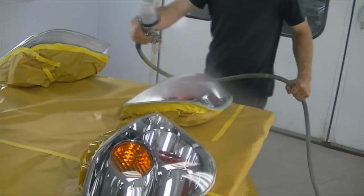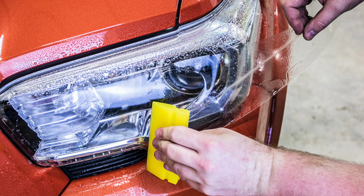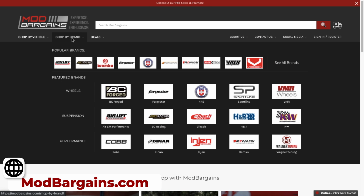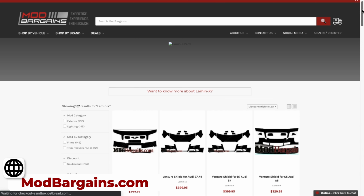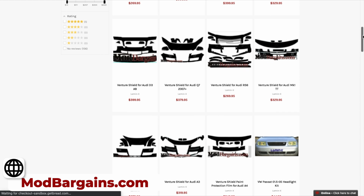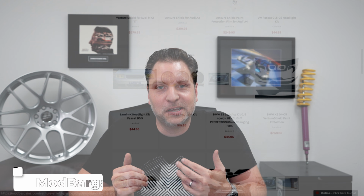So prep for that. And after you do that, I honestly recommend either a clear bra or a brand that we sell, for example, is called Laminex. It's the same thing as a clear bra on top of it. Again, more protection against the elements. It does work. It's just an incomplete kit, which they don't tell you about. And so hopefully I debunked that myth that it doesn't work, or helped you guys out in how to use it for your headlight lens.